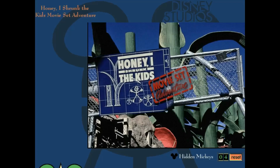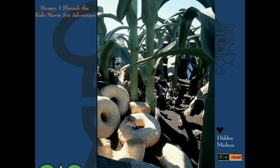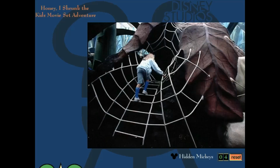Based on the film Honey, I Shrunk the Kids, this movie set adventure at Disney Studios Florida gives kids a chance to explore, run around, and blow off steam. In a backyard jungle full of giant insects, huge plants, and overgrown food, kids experience being just 1/4 of an inch tall. They can climb film canisters and try not to get soaked by a giant leaky garden hose.